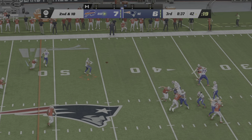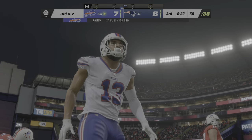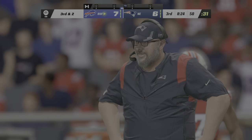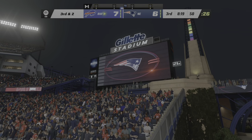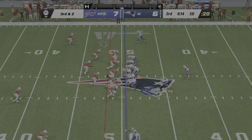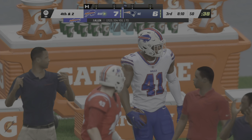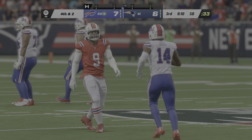On second and 10, Allen, he'll find Gabriel Davis. And they're going to get this up to midfield. They'll come to the line, needing only 2 yards to gain the first here. Allen off the play fake. And it's going to be incomplete. He was able to catch it there on the right sideline. But out of bounds, says the line judge. And it's going to bring up fourth down.